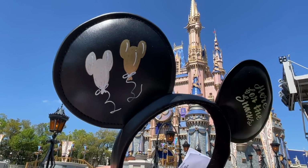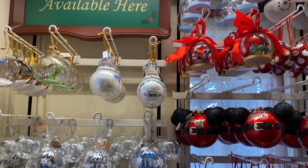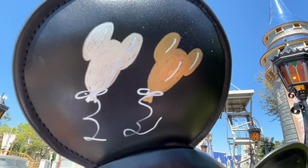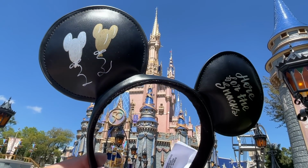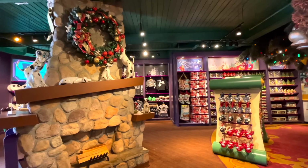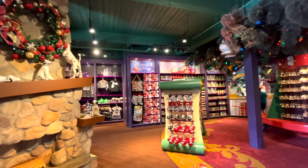Keep in mind that not every pair of ears will work for this customization method. Like if your ears are super sequiny, it ain't gonna happen. Usually people will buy those plain leatherette Mickey ears and customize those. So if you do want a pair that's truly one of a kind, purchase one of those simple pairs of ears or an ear cap. So you're gonna start basic and then go add the bling at Ye Olde Christmas Shop.